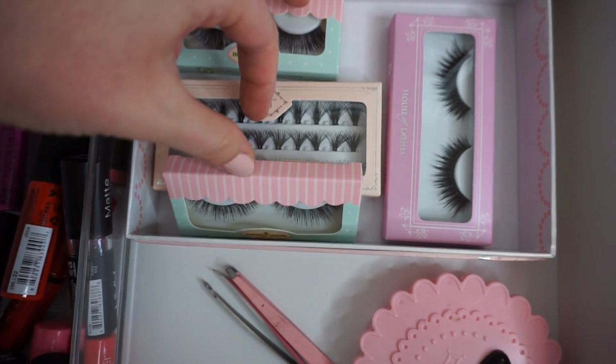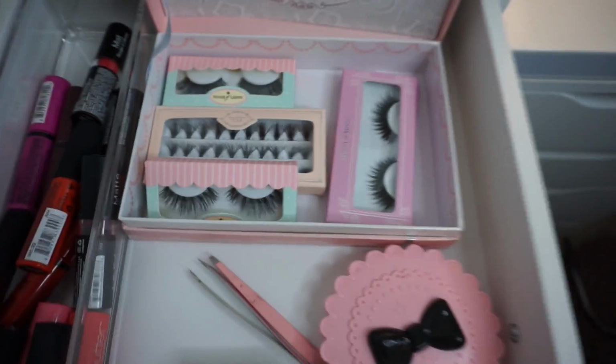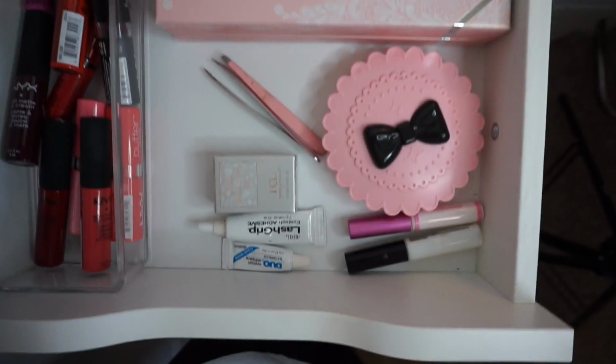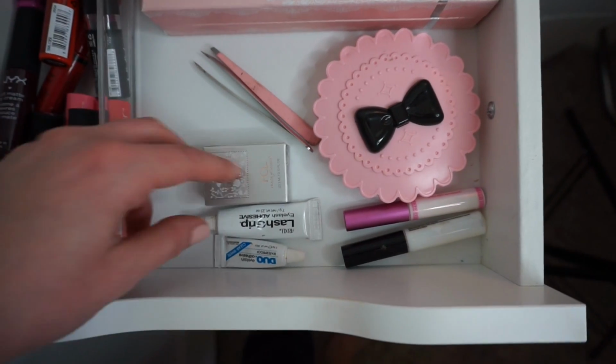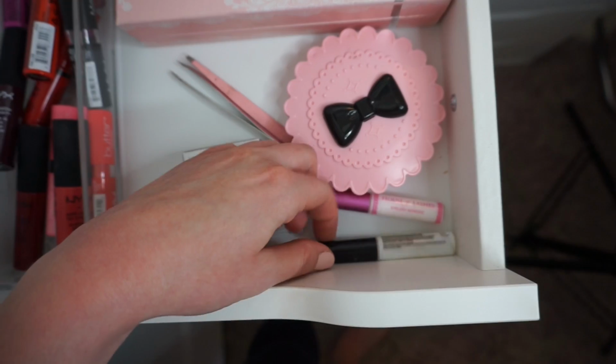I have some of my lashes right here. These are from House of Lashes. It says lashes make everything better. And I just have these on hand if I need them for a special occasion or whatever I have, a video. And then I have my lash glues right here. I have the House of Lash glue, and then I have the Duo glue.